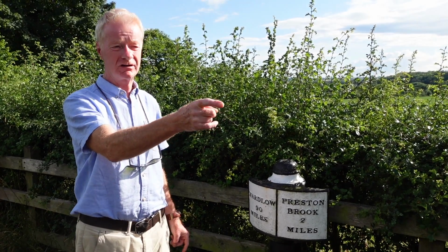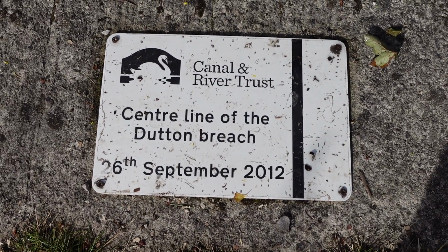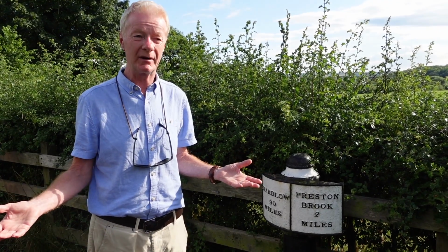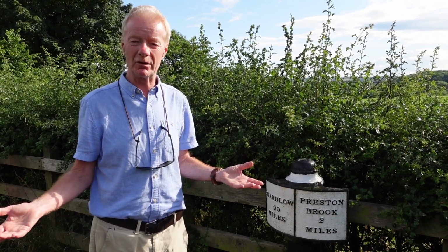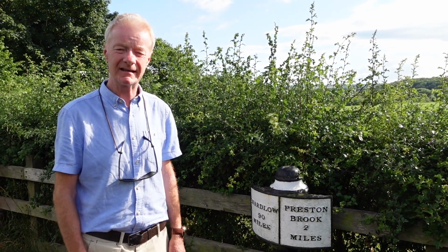And for the Canal and River Trust to put a marker down on the wall now to say what the epicentre of this breach was, it's a great thing. It's quite a nice mooring now. We're the only ones here, but yeah, it's just by chance we dropped on it. We'd heard of the Dutton Breach, but it was not something we were looking for, the site, and we just turned up here and here it is, but it's a fantastic story.